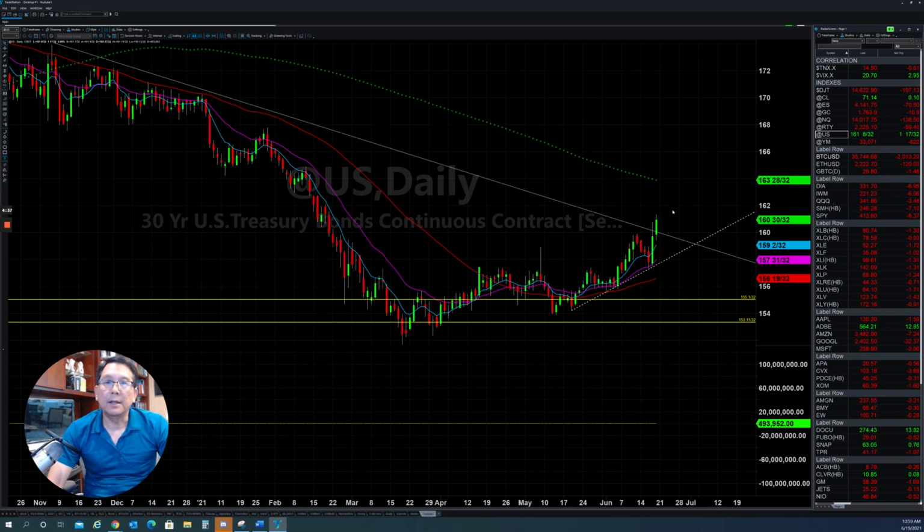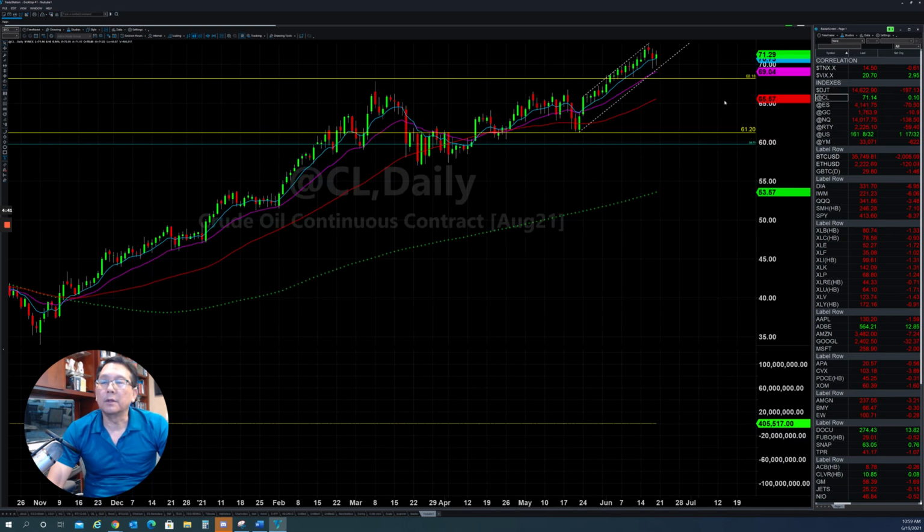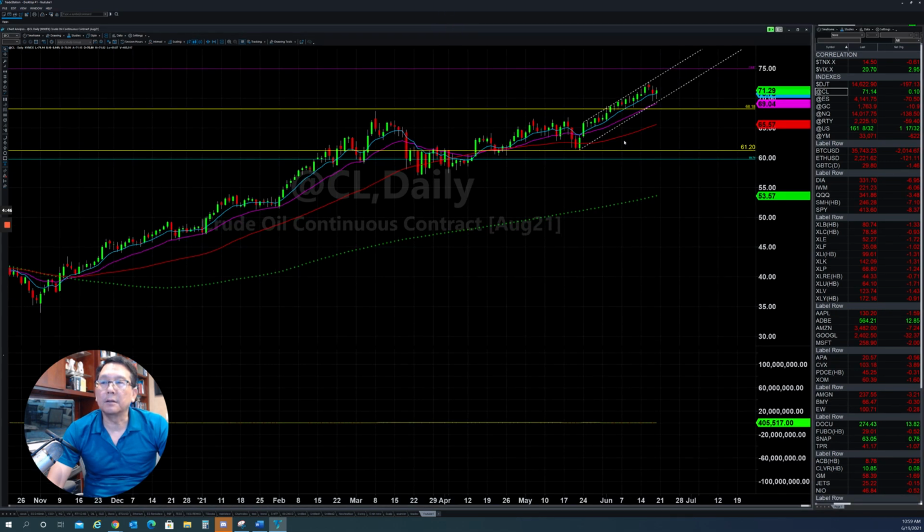All right, and now let's take a look at crude oil. Crude oil, technically, is still in an uptrend. They have to hang tight and then continue to push it up. Even though the price is kind of extended, it's still in a bullish trend right now.